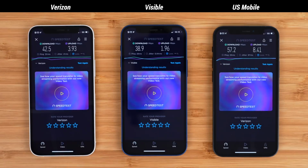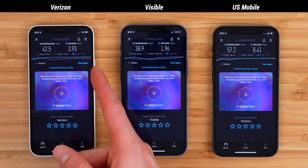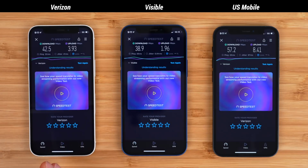Number one, Verizon had the most consistent speeds and performance here. You can see the download speed graph actually started off a little low and then gradually increased as the speed climbed and then finished strong. So Verizon had the most consistent speeds here.